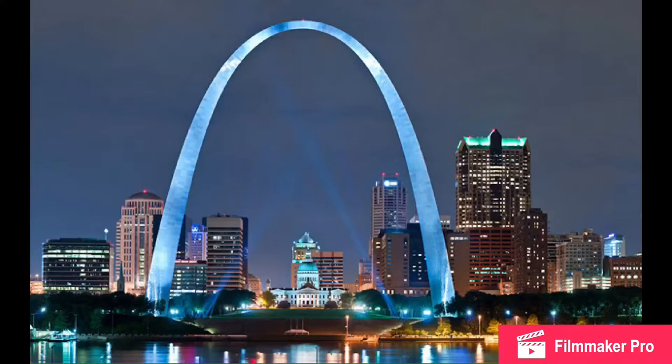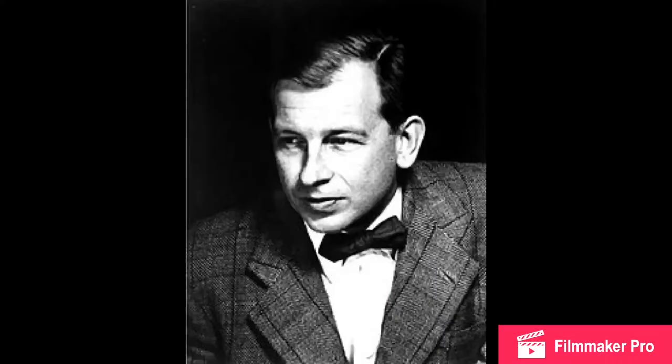The St. Louis Arch was built in February 12, 1963 to tribute the expansion of the West. The Gateway Arch is a 630-foot monument that is located in St. Louis, Missouri. It's made from stainless steel and built in the form of a weightless arch. And who created this masterpiece, you ask?